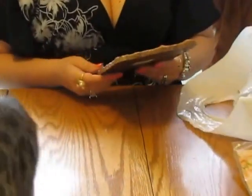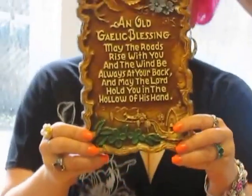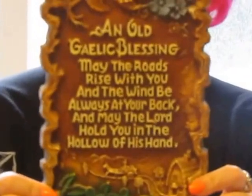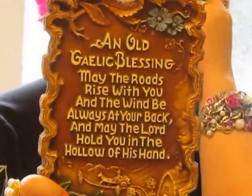Okay, not a crafting item, but I just had to pick this up. Zoom in on that. I am zoomed in. Okay, so let people read it. That's one of my favorite sayings, that God will hold you in the hollow of his hand. So I had to pick that up when I saw it. Pretty plaque.